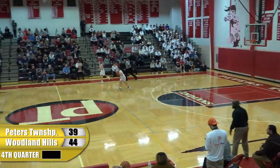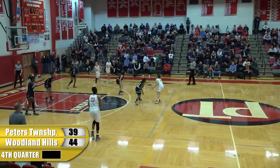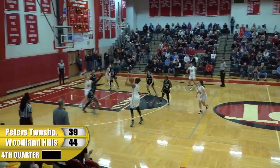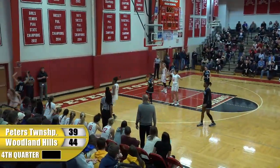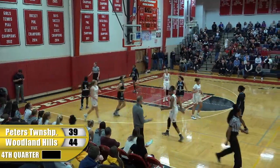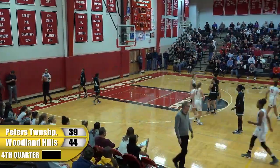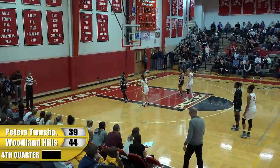Just say put a hand in her face. Don't let her have a great look like that. And the Wolverines come down, turn the ball over. So this game is getting tight here. Joy Thompson takes a long 3, and it's off the mark. Ball is out of bounds to the Lady Wolverines. That was a good play by number 11 for Woodland Hills, just to block her out so the ball could go out so she couldn't attain the ball.